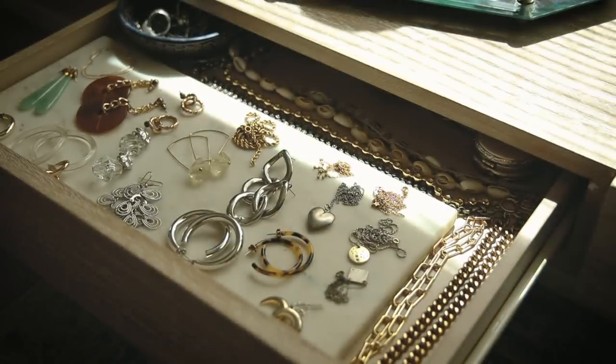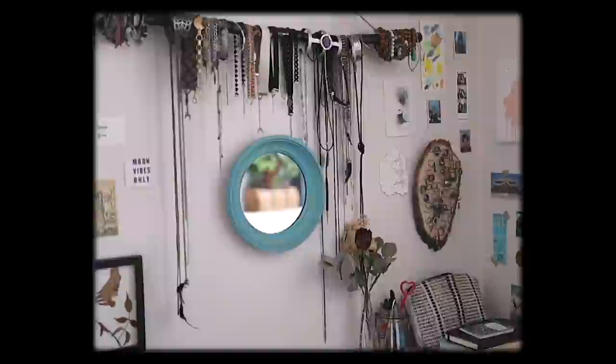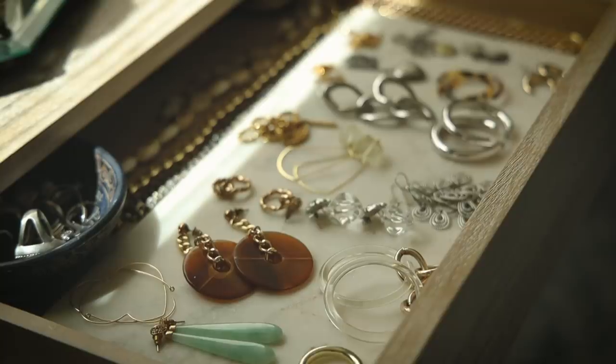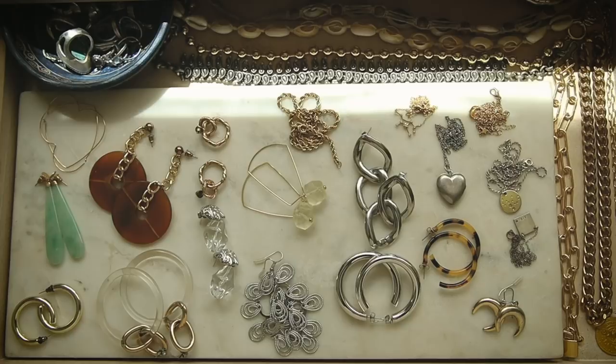The drawer underneath this is just where I keep all of my jewelry now. I put a marble tray in the drawer and then I have all my pieces resting on top of it. It does a pretty good job of just staying put. If you saw my old setup, it was different than this, but I feel like my taste has changed over time. I downsized and now I only really wear these earrings, rings, and necklaces. A lot of these are thrifted or gifts, but let me know if you're interested in a collection video.